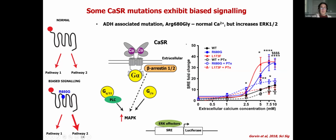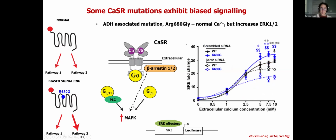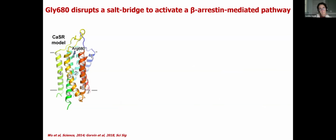So this then led us to think that it could involve a different pathway. And in a subset of GPCRs, we know that beta-arrestin can signal to MAPK. So we suppressed beta-arrestin 1 and 2 with siRNAs. I'm just showing you the data from the beta-arrestin 2 siRNA, and we can see that our R680G is suppressed below the wild type level in this. And therefore, we think that this ADH1 mutant is activating a non-canonical beta-arrestin pathway.